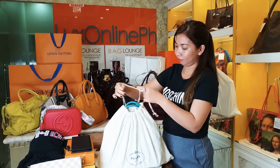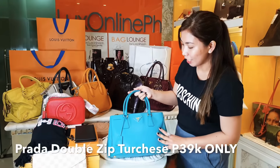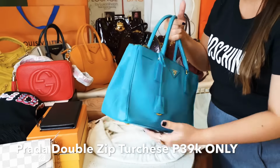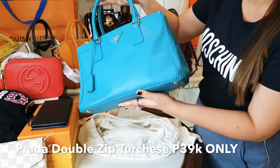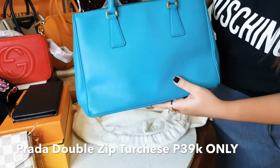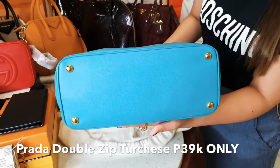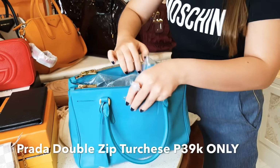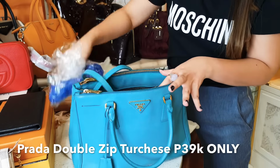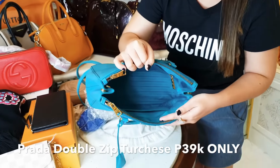We have a Prada Saffiano double zip, medium size in turquoise color. So guys, this one is still good as new condition. So yan po, makinis pa yung kanyang corners. And this one is gold hardware. Long strap and malinis yung loob.